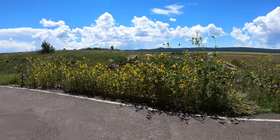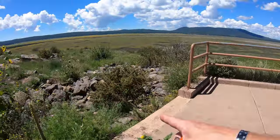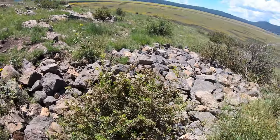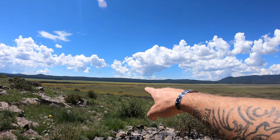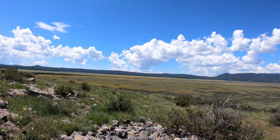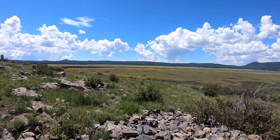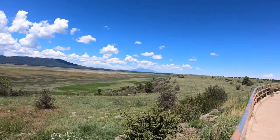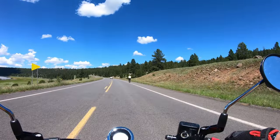So take a look at these sunflowers. Aren't those beautiful? There's some mullein right there. Some berries. I don't know what kind they are. I don't know if I'd eat them or not, but they're there. And then off in the distance, you can see some elk out there. There's probably 300 head of elk. I wish I had some binoculars right now, and I don't know if the camera's picking those up or not. That's amazing. What a beautiful day to be out on a motorcycle ride. And I guess I'm gonna get back to the monkey and we're gonna head on into Flagstaff.